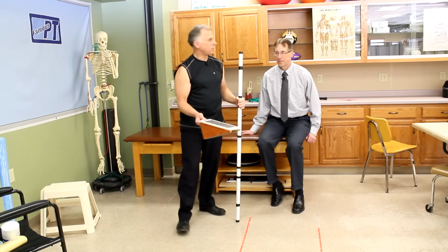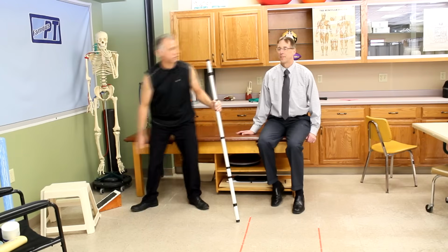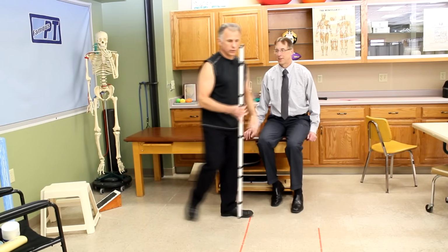This is a great investment if you're a walker or a runner. Or if you just want to get those muscles and you're having cramps at night. That's a good way to do it.